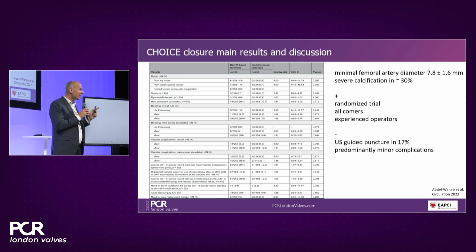As you can also see, most of these complications were minor vascular complications. In fact, the assessment of the groin was quite rigorous, and that's why we see slightly higher complication rates in this trial with both devices than we usually see in other trials. Also, the minimal femoral artery diameter was 7.8 plus or minus 1.6. That means that about a sixth of patients actually have a minimal artery diameter of 6 millimeters or less, and we see severe calcification in 30% of patients.